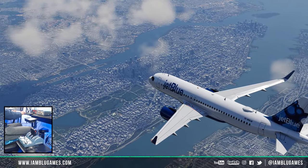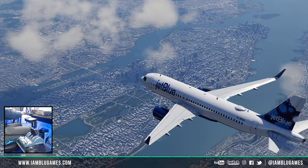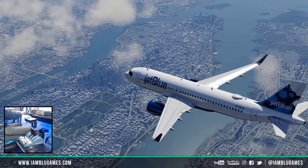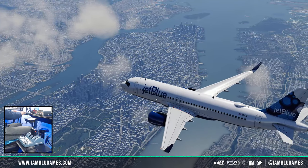Normandy traffic, United 1064, turning final runway 22 left. Normandy traffic, runway 31, clear.